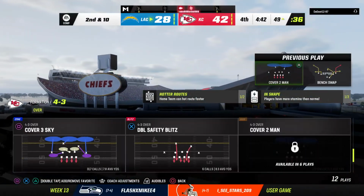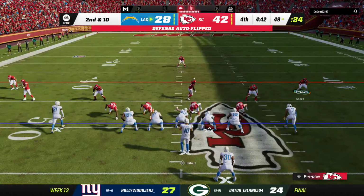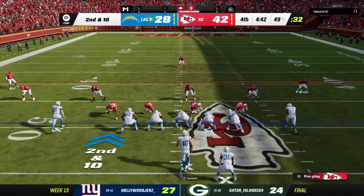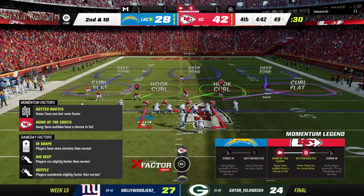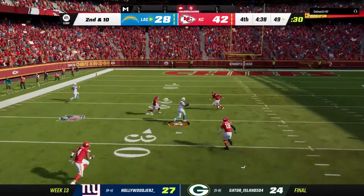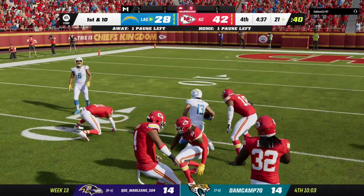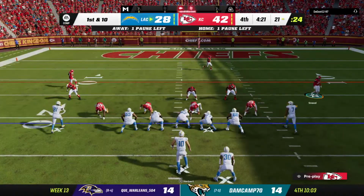Give him big credit for his coverage right there, because when he saw the route break deep, he stayed in position to prevent a completion while avoiding any risk of a flag. Throwing again on 2nd and 10. Herbert. He's got Allen. And he'll be brought down with a first down as the tackle's made at the Chiefs' 21.